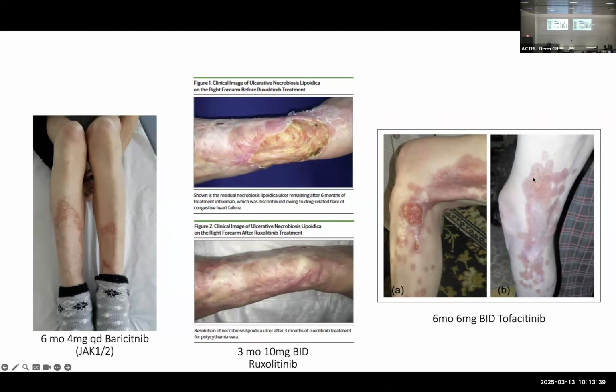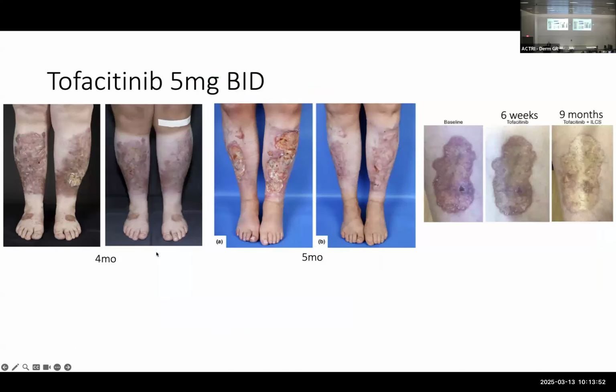So here's a patient who's been on 6 months of tofacitinib. This is a patient who received ruxolitinib for cancer, and it looks like their NL got a little bit better. This is a patient on baricitinib. These are not my patients. These are published case reports.